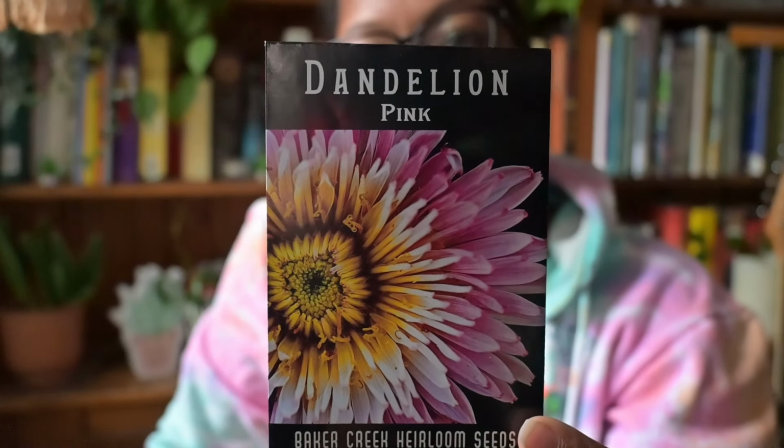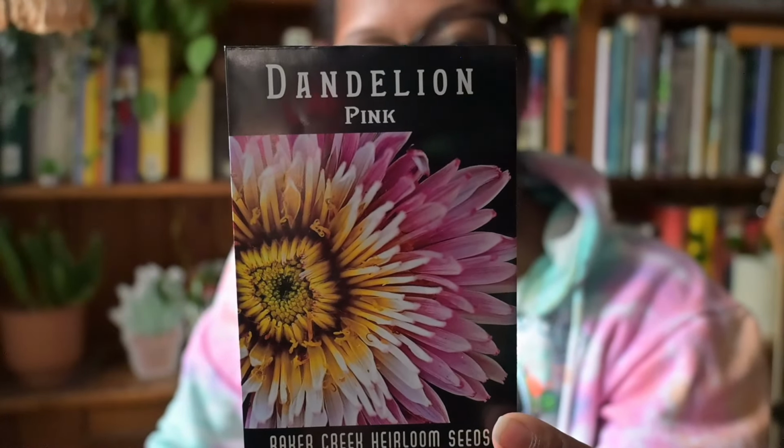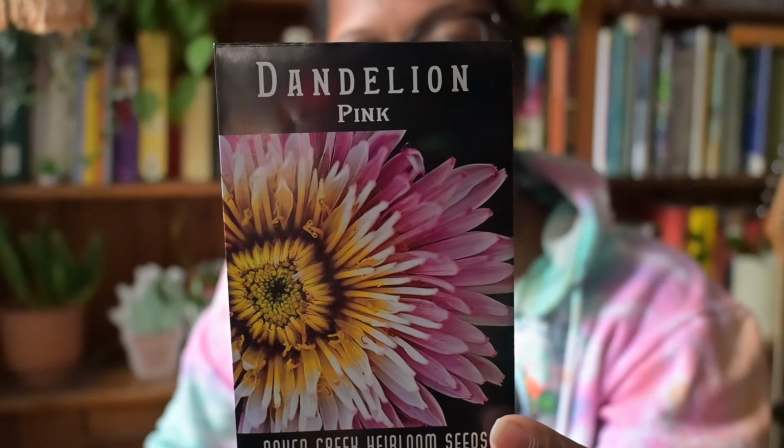Okay, last but not least in this full-blown seed haul, I am so excited about this. So excited. And it is such a pretty flower. Look at this. Dandelion pink, or pink dandelion. Gorgeous. Okay, so now we're going to discuss what exactly you need to start seeds indoors.